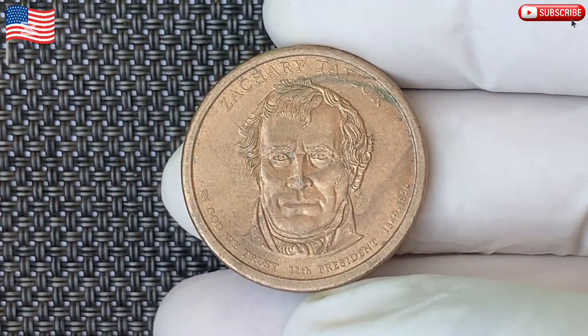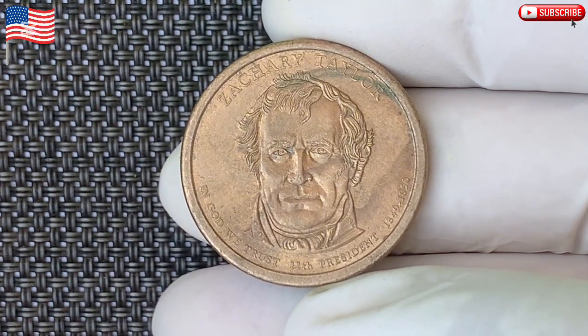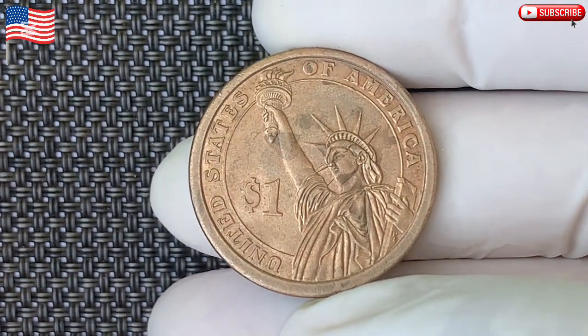This design was meant to represent not just the strength of the nation, but also its commitment to the values of liberty and union. When we look at the coins from this era, we're not just looking at an item of currency, but a work of art.